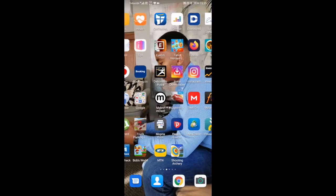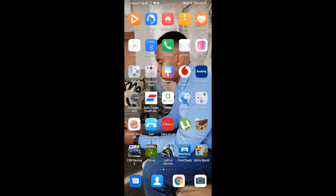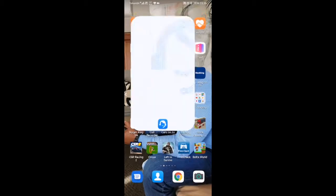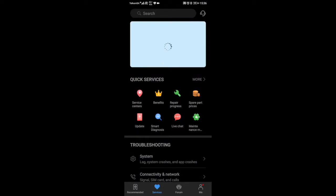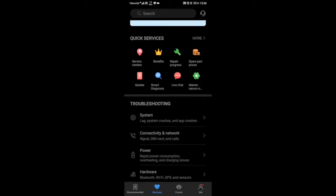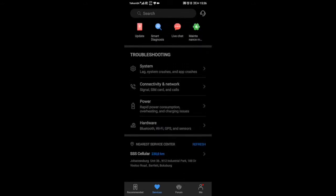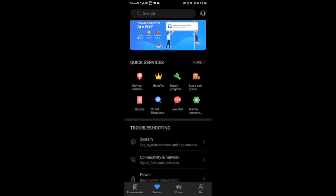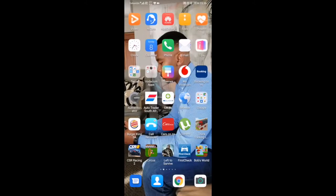So guys, there's not really much I can talk about in terms of the EMUI 10. I'd love to see all apps being on dark mode. Oh, the high care is also different now. It didn't display like this on the previous EMUI, and it looks cool, man. I like how it starts, it pops up. It really looks cool. I'm expecting more from this, but right now I don't have any problems with it.